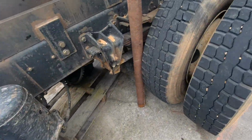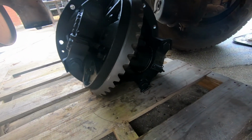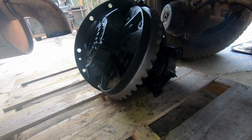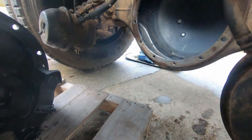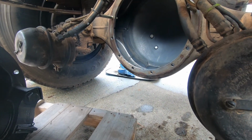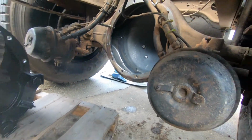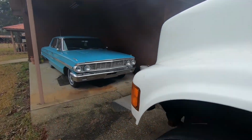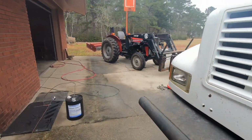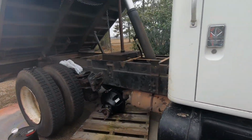All right, so I got my differential back and had to replace everything but the ring gear and the pinion, basically. Got the inside axle tube and the housing cleaned out. I've got a new axle, not a new one but a good used one, to replace the one that stripped. And I'm going to put it back in there just like I took it out.